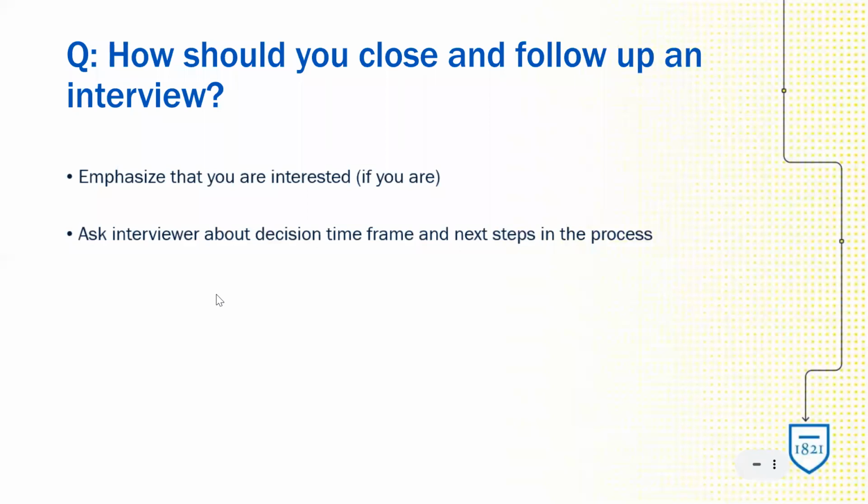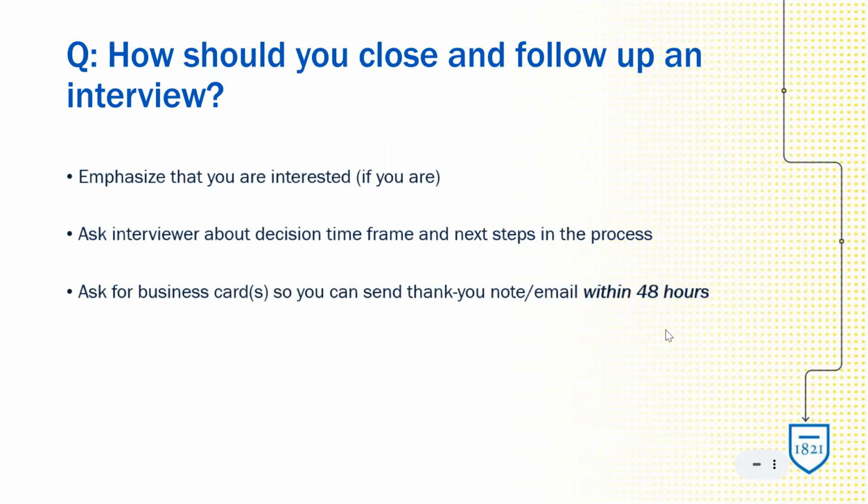You want to make sure that you ask the interviewer about the timeline or next steps in the process, so then you have an idea of when it is appropriate to follow up. So always ask, either in the question section or right before you leave, what is the next step in the process? When can I expect to hear back from you?